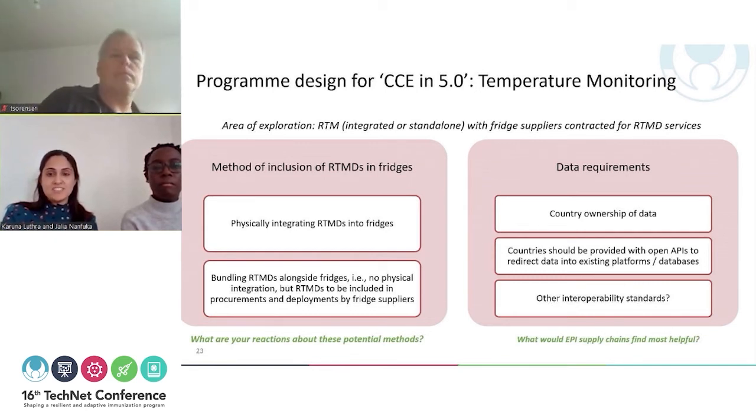We're also interested in feedback on data requirements. The WHO PQS is updating the specifications around equipment monitoring. And one thing to note is this idea around an open API that would allow data from supplier platforms to actually be redirected into country LMIS systems. So we're interested to know your feedback on that in terms of what data requirements the CCEOP should support for any RTM.